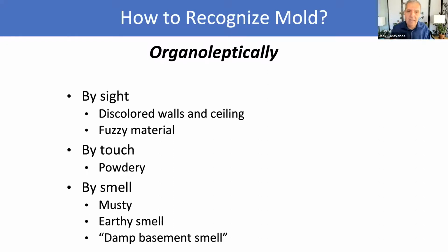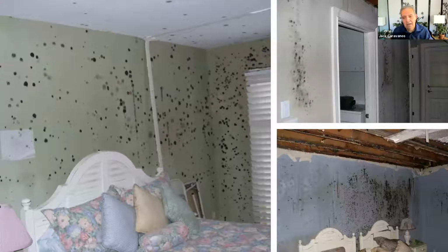But keep in mind, if it's dried out and you can't smell it and it's powdery, add a little water and it'll come back to life and reproduce again and again. So please, you don't need someone to tell you you have a mold problem. Matter of fact, you will have a mold problem ultimately if you don't act. So I'm gonna let you look at these pictures, which is a horrible story. This is on the Jersey Shore.